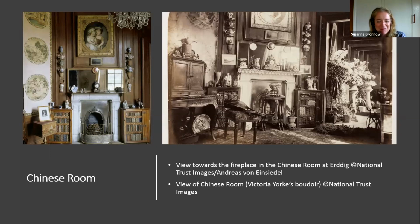And I do think the image on the right is a wonderfully evocative photograph, and you can really imagine Victoria York inhabiting this space, surrounded by her treasured possessions. And by family repute, this is the room Victoria York did her letter writing in. And while we do have more research to do, what we can say at this early stage, by looking at the 2 Japanese table cabinets and this historic photograph of the Chinese Room at Erddig, is that we do get a glimpse of the woman behind the objects.